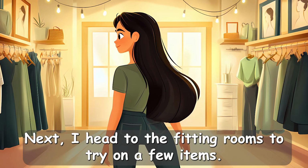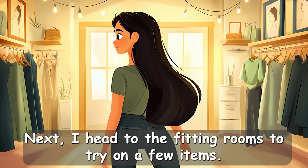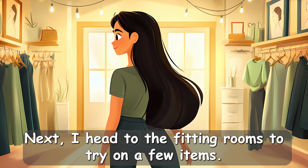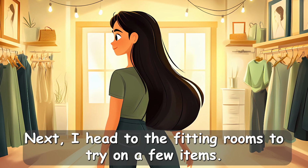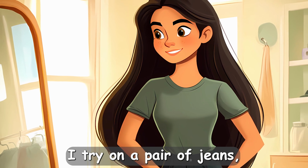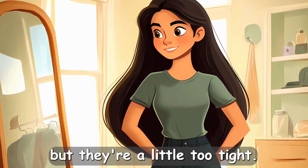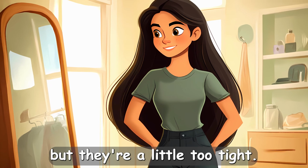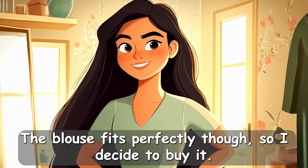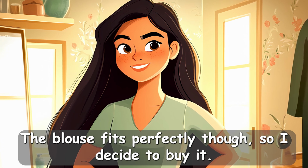Next, I head to the fitting rooms to try on a few items. I try on a pair of jeans. But they're a little too tight. The blouse fits perfectly though, so I decide to buy it.